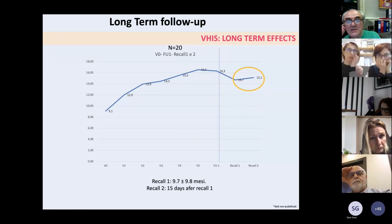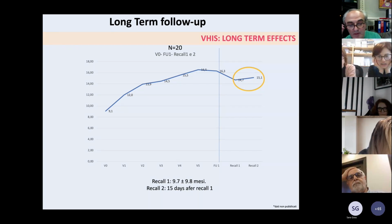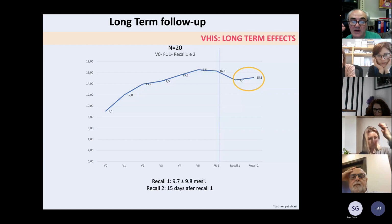Then we are also looking at the long-term effect of this treatment: if the benefit remains or vanishes after a certain time. So we recalled the first 20 women that were treated, after a mean time of about 10 months. You see at the recall that the vaginal health index remains higher than at baseline. Basically, it's very similar to the values achieved after 5 treatments. So we may say that this benefit remains for a long time.